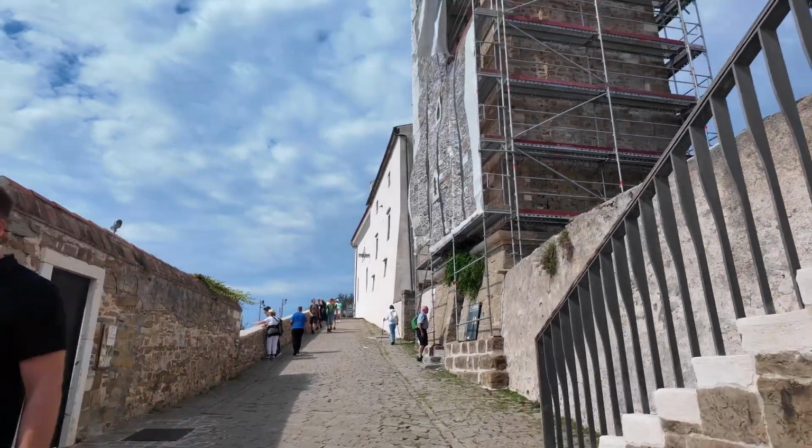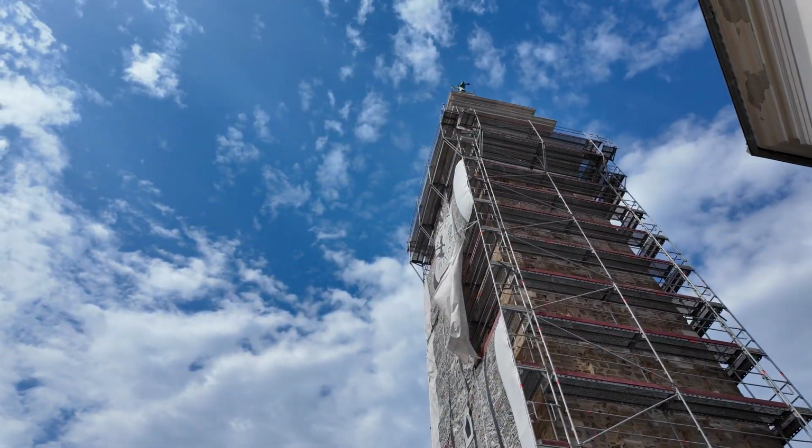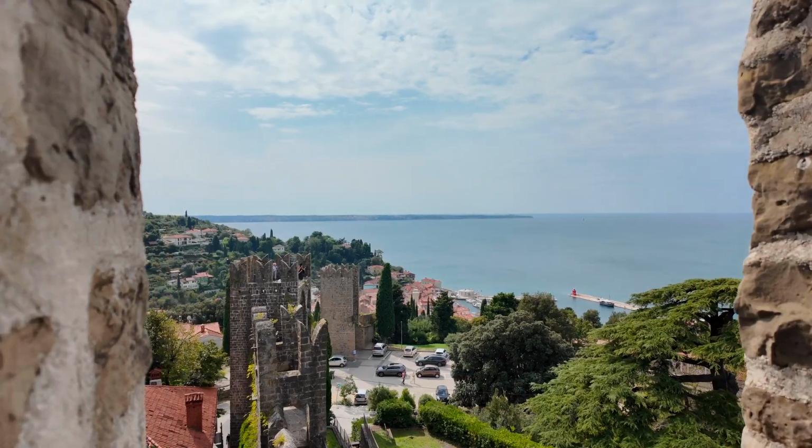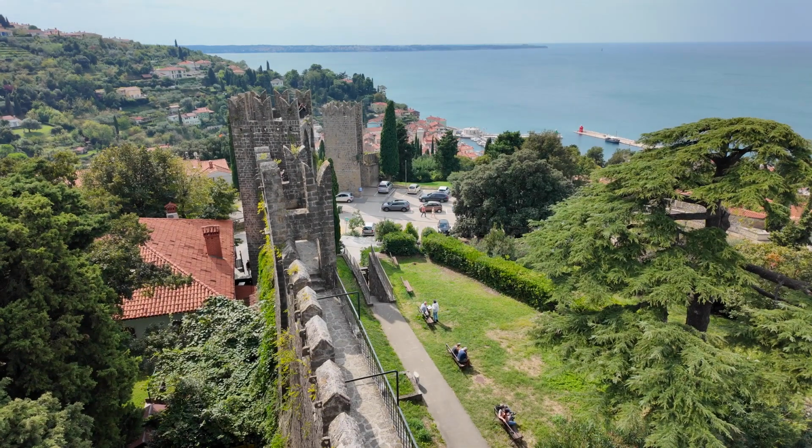From up here in the campanile of St. George's Cathedral, I'm going to give you a bit of a visual as to how far you'll need to walk on a day tour around Piran so that you can see if it's worth your while or if it's something you can physically do. Because invariably what will happen is your tour guide will drop you off at Tartini Square or on the Old Town walls, and then you'll be left to yourself to wander around the town. Sometimes they'll provide a tour guide, but in general it's up to you to find your way.